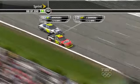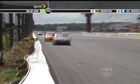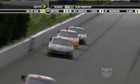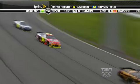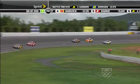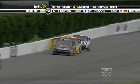I'll tell you, if they ever get a caution, that 48 erases that gap that he's got, which is right now 16 seconds, 17 seconds from the leader. Bowyer may have his hands full with that 48 car. Yeah. Since the pit stop, he was 21 seconds behind the leader. Now he's 16 seconds. He's picked up 5 seconds on the leader. Now the leader's in traffic.